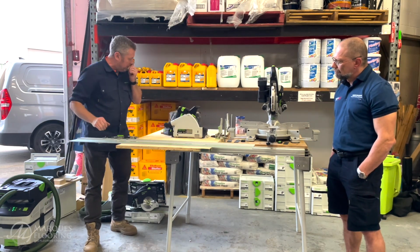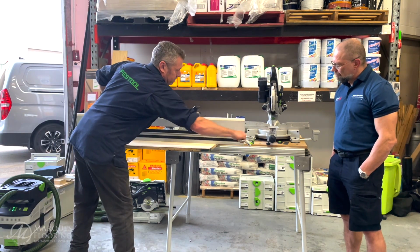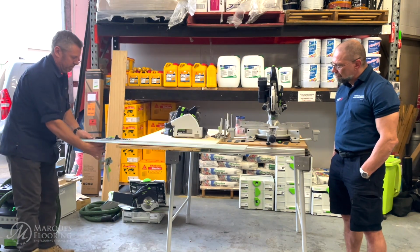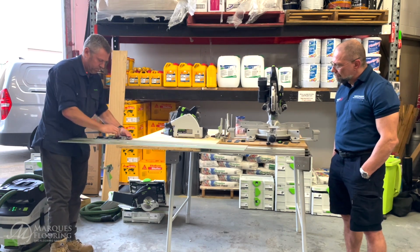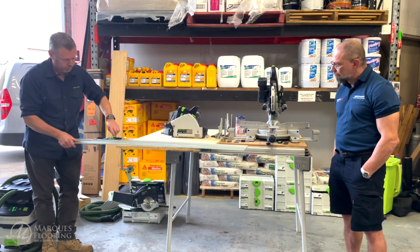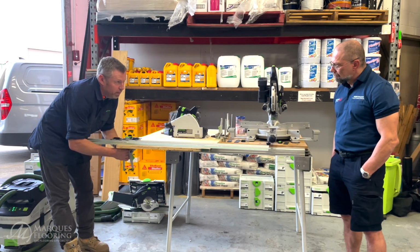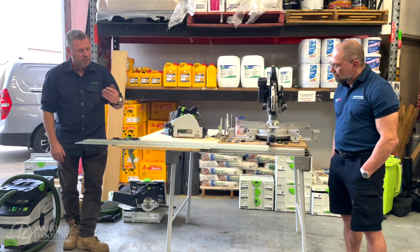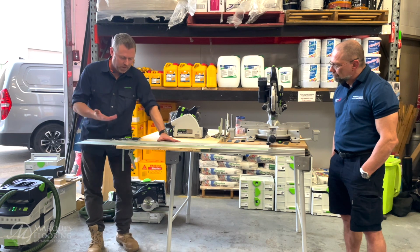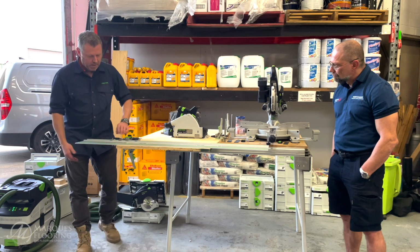Now we can, if we want to, not that we need to, you can put a clamp just into there. If we wanted to, we can run a clamp in there, and we can lock it up. Of course, you guys know that we don't necessarily need to clamp the rail, so we get the right pressure on it, we can cut all the way through. Maybe if we're cutting larger sheets, it gives us an option to do that.